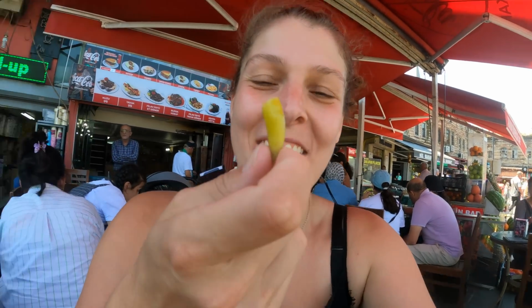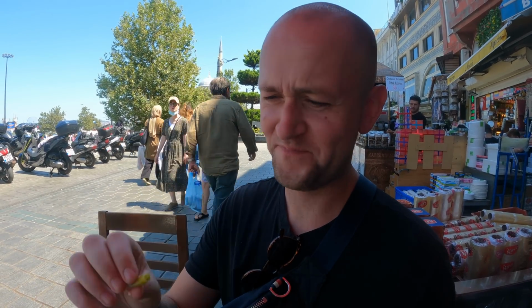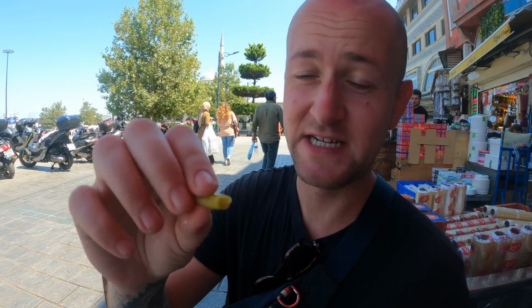So we just sat down in one of the local restaurants here, and as always I'm just going to try everything. So here we have some pickled something, looks spicy, like a spicy pepper. Oh! Is it spicy? It's very spicy. Wait, you need to try the rest. Oh my god. Oh! It's very spicy. It's nice though, has a nice flavor to it as well.